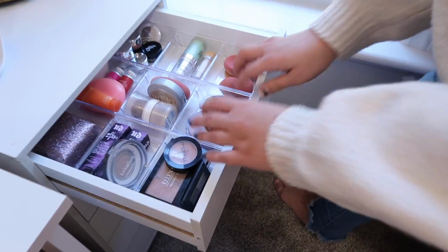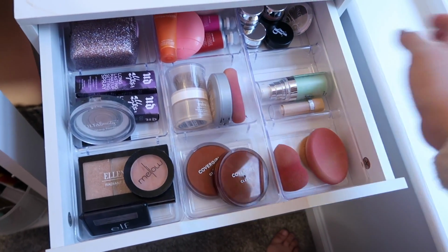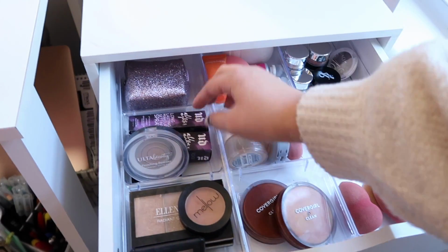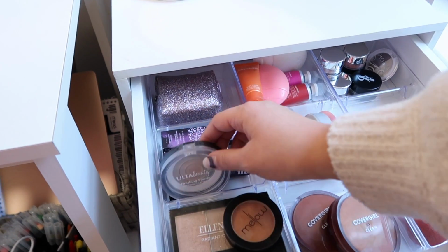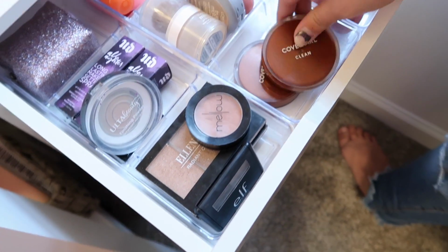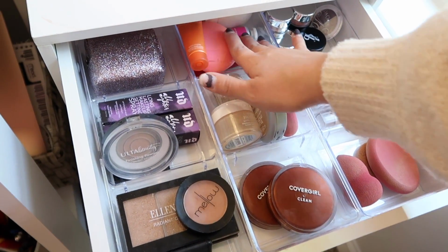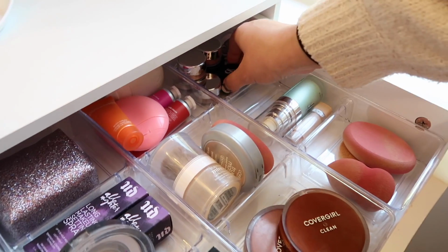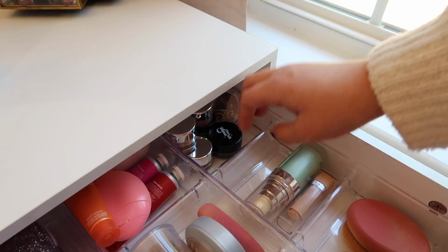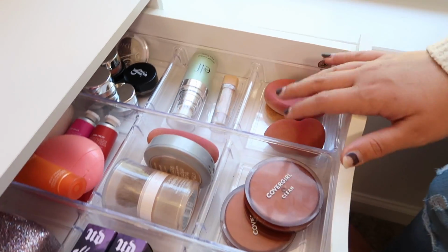Okay, so the first drawer. I love the way this turned out. I try to keep this as organized as possible. So we have this little bag here. We have our setting sprays and our setting powder, blushes and bronzers here. My powders, Briley's powder, face and hand lotions, eyeshadows that are in these types of containers, face primer and a concealer, and then these are my makeup sponges.